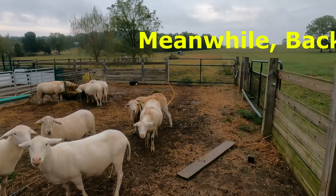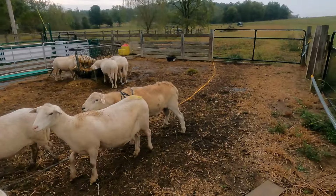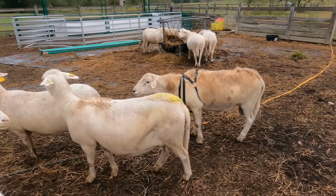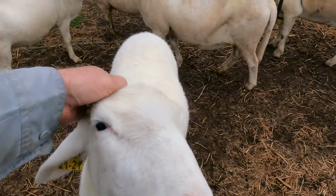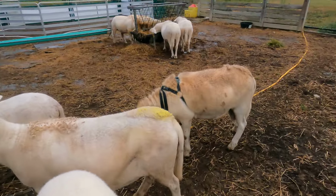I'd say that ewe's in heat. She's standing there for him pretty good. Turning around, looking at him. 22-28. She's already got a yellow rump. Hey, darling. Let's open this up and let y'all out.